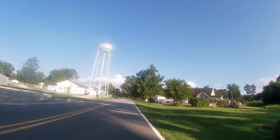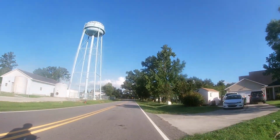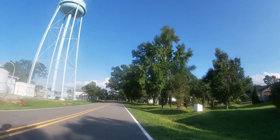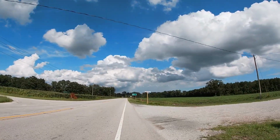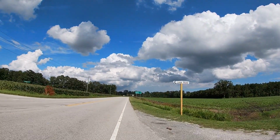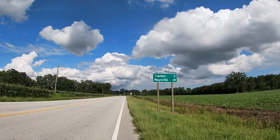Here's one of the few actual cities. And I say city in the fact that it had, I think, one fast food joint. And I saw maybe one other store, but I guess that counts for a city down here. Again, back to the monotonous fields. Really nice, really bored. I was so bored.